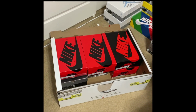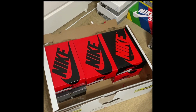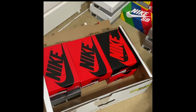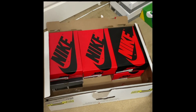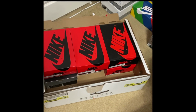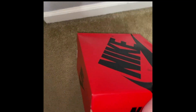He's by far one of my favorite persons to get mystery boxes from, so he put this together for me today. All the shoes are usually brand new from his boxes, that's why I like them, and they're usually easy to move, so that's why he's one of my favorite, if not my favorite person to get mystery boxes from. But you can see, it looks like there's going to be 6 pairs in this box, so let's get straight into it. So here we go, let's go ahead and start off with this middle box right here.